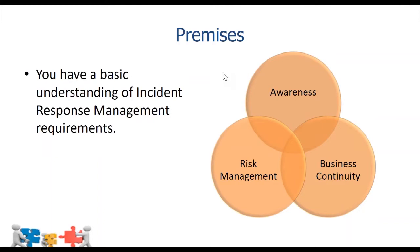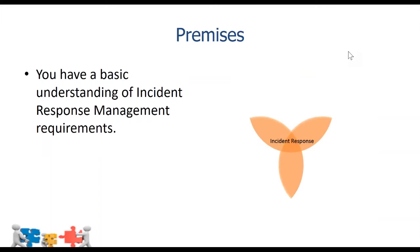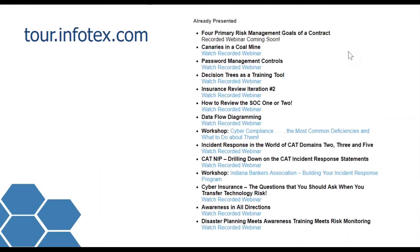If you recognize what this graphic over here is, you might not have heard it this way, but if I propose to you that incident response is the intersection of awareness, risk management, and business continuity, we're assuming that you would understand exactly what we mean by that. If not, definitely go out to tour.infotex.com.